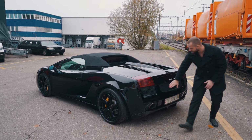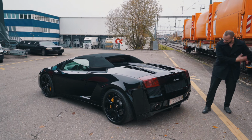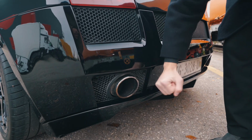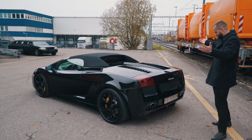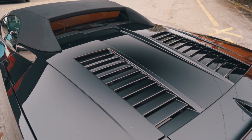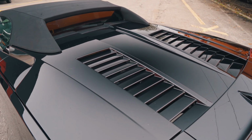Of course, the openings here, typical Lamborghini, to let the air travel through. Two exhaust pipes, not too aggressive, very nicely integrated, very much like it. Gearbox sits right here, engine sits right there, and now let's finally open the bonnet and look what the engine looks like.